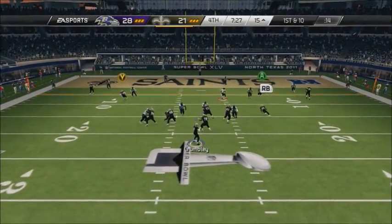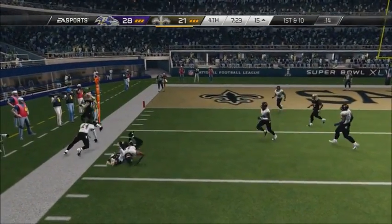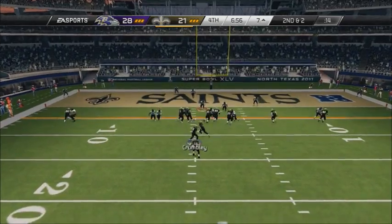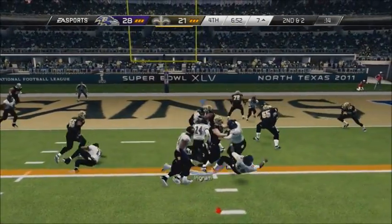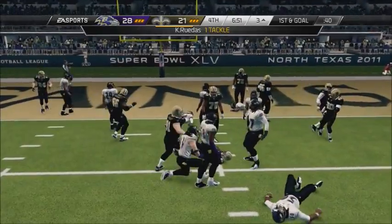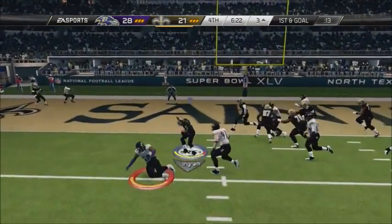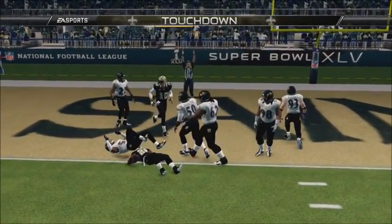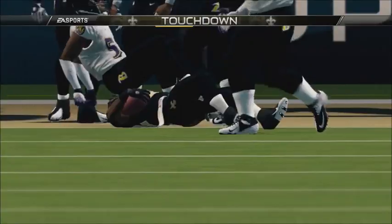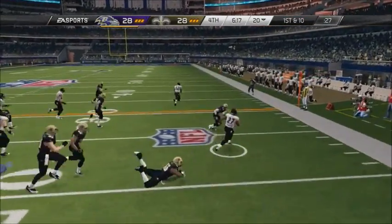Out of the shotgun. Looks to his left. Brings it into his body. Brought down just 2 yards. Handoff to the back. Getting up on the line, getting set for this snap. They'll run it with Mark Ingram. Running to the, takes it across, and he's in for the touchdown. I would bet. Rice. Right side.